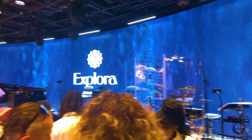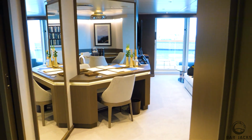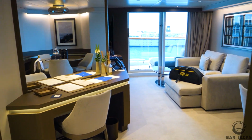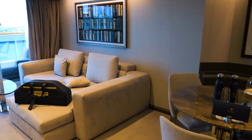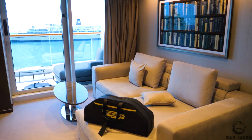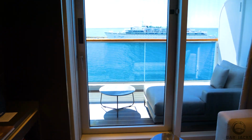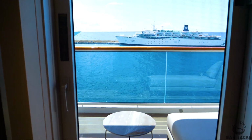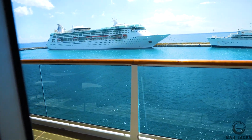Once we got on the ship, check-in took place inside this theater, which was pretty unique, and then we made our way towards the cabin. So we made our way into this grand penthouse, and this cabin was a 10 out of 10. It was like a luxury apartment at sea. This cabin consists of a spacious lounge area, dining and sleeping areas, and as you guys can tell, this cabin felt massive. The ceilings are higher than other cabins, and the balcony was also giant.